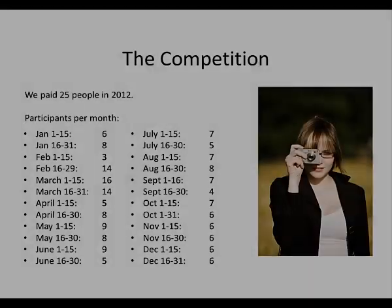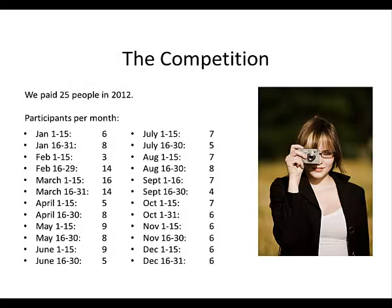So even if you are not interested in squashing your competition, but you just want to see how many people you're up against and how many people are on your team here, then this is important to know. We paid 25 people in all of 2012, and here you have a breakdown per pay period. One thing to consider is that for the first pay period, January 1st to the 15th, there are 6 people that we paid.